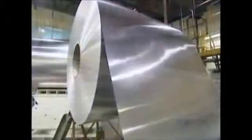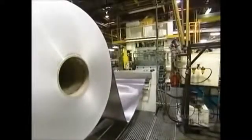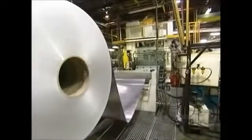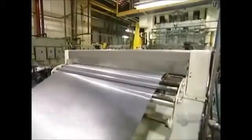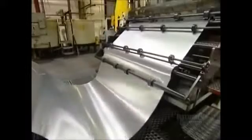Aluminum cans are so lightweight that it's hard to believe they're made from a huge roll of aluminum sheeting that weighs 9 metric tons. The sheet is about 1.5 meters wide and as thin as construction paper. A roll like this is long enough to make 750,000 drink cans.